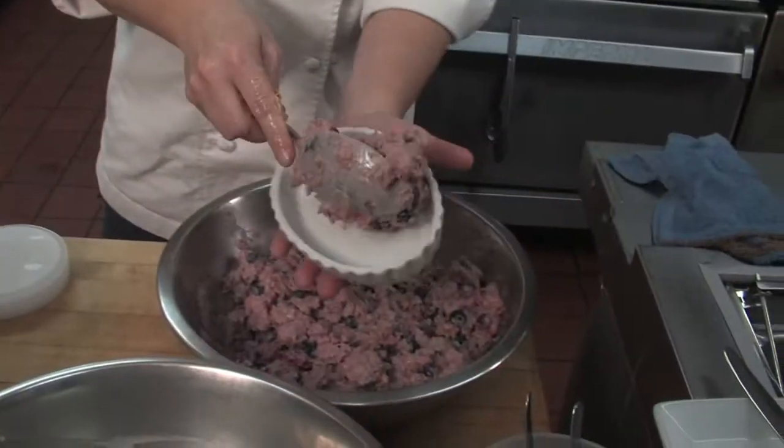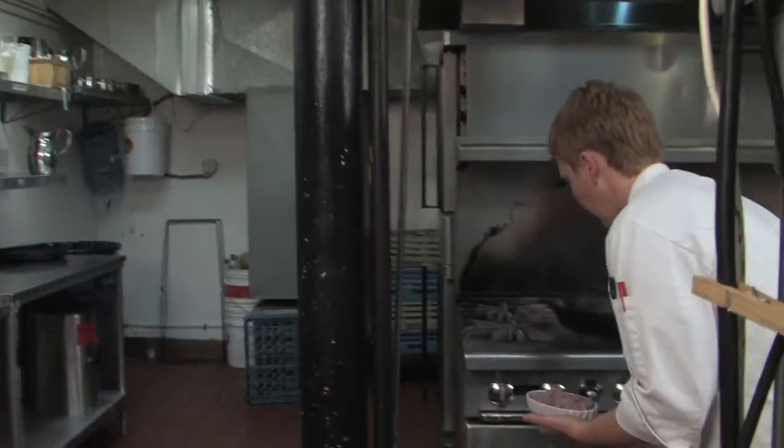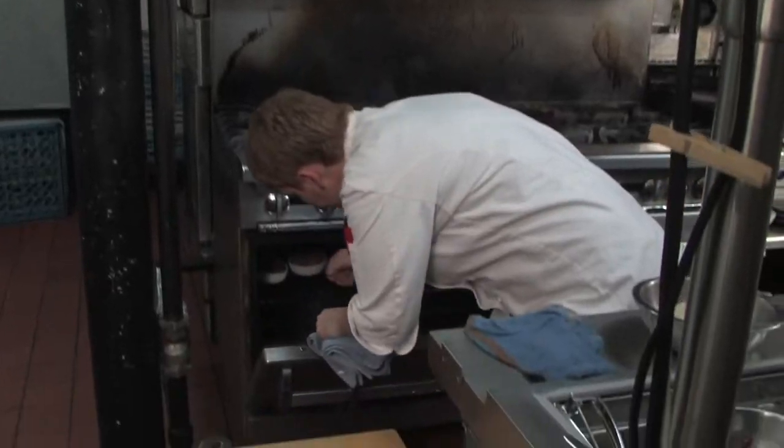We like to give everybody their own little portion. We'll pop it in the oven, and it takes about 5 minutes. So we don't bake ahead. We bake to order. And you're really looking just for that custard part, the egg and the cream, to set. Now I've got one ready here.